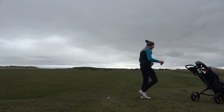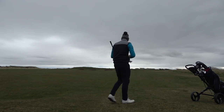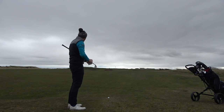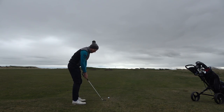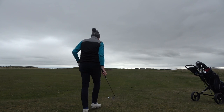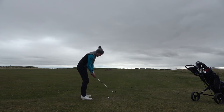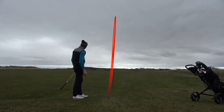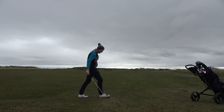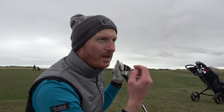Right, 110. So 48 degrees. That little breeze off the right is coming to play. Not in such a short shot, but it certainly is affecting driver. 110. Yeah, a little bit left, of course, the wind's going to take that. Maybe a little bit long, left's long. Turned a fraction left, just every time I go left I go long.